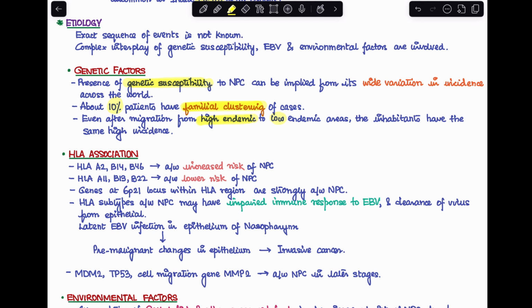Now, coming to HLA association under this, there are some HLA subtypes which have an increased risk of this cancer and some HLA subtypes which have a decreased risk. So let's know each one of them. So the ones with increased risk of nasopharyngeal carcinoma are HLA-A2, B14, and B46. These are the three with increased risk. And the three with decreased risk are A11, B13, and B22. So these are the HLA associations that you have to remember in relation to nasopharyngeal carcinoma.